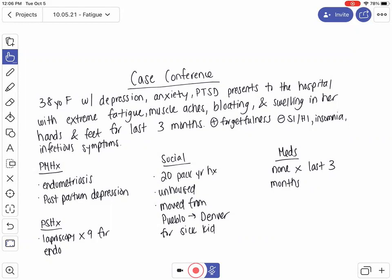For her past medical history, aside from her psych history, which is noted in the HPI, she has a history of endometriosis, for which she's had 9 laparoscopic interventions, and then postpartum depression. For her social history, she has a 20-pack year history of smoking. She's working on quitting, down to about half a cigarette every couple of days. And then, as I mentioned before, she's recently moved from Pueblo to Denver to access better resources for her sick child. Is currently unhoused in the area.